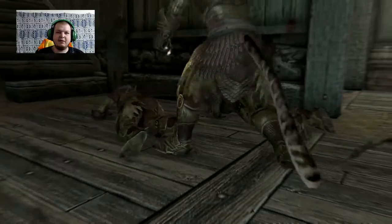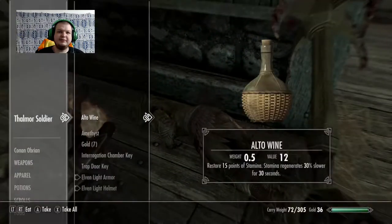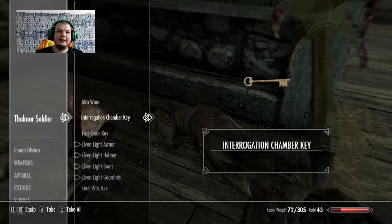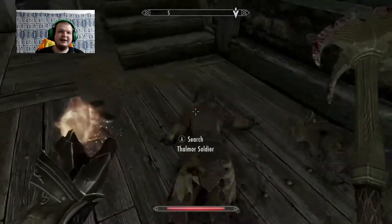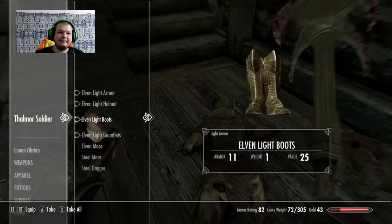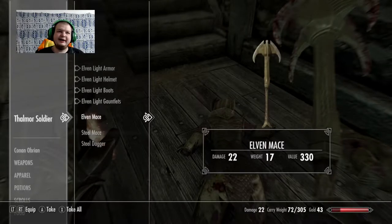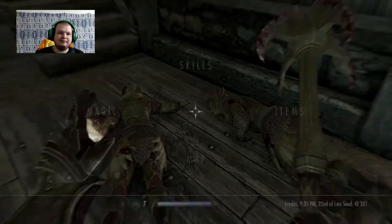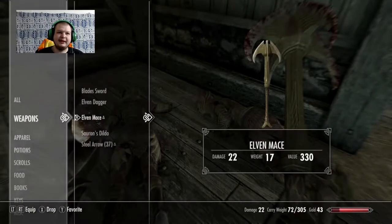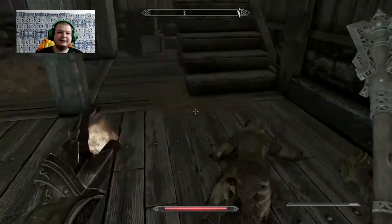Bet you're dead now. Sure, I heard something. Yeah, you were sure you heard something before I killed you. Got it. That's mine. Trapdoor key. Why are you carrying steel stuff? You're carrying elven light armor and a mace and steel. And you think you can beat me with that? I don't even need to use elven stuff against you fuckwits.